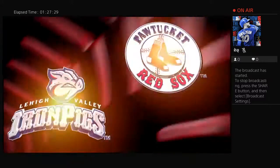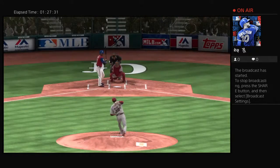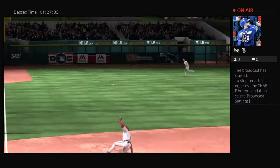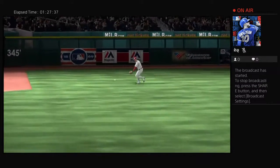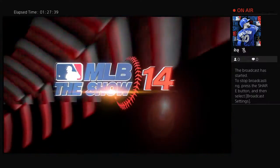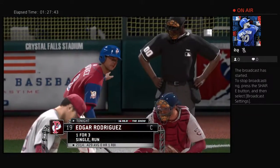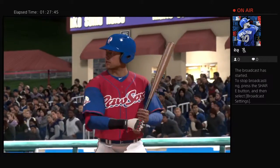Boy, do you want a wake-up call as an infielder? How about this one? That's just a duck and cover there. Edgar Rodriguez will get another crack. 1 for 3 thus far.